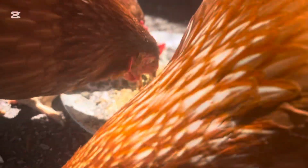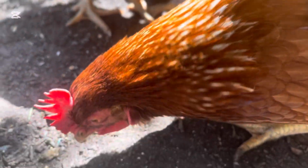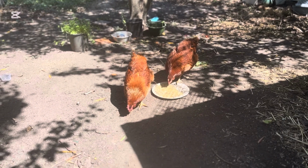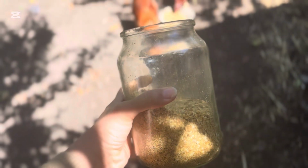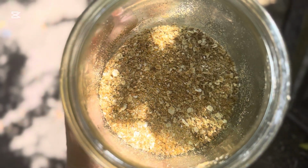Please don't judge me, because I was still in the beginning of my chicken keeping journey and I thought it was harmless, but within days my egg production tanked. Why? They were filling up on junk instead of a balanced feed. So if you're feeding these, please stop right now. It might be the reason your chickens are not laying.